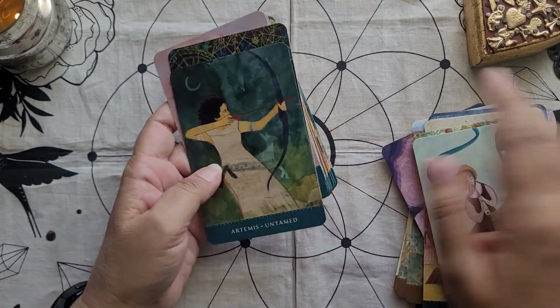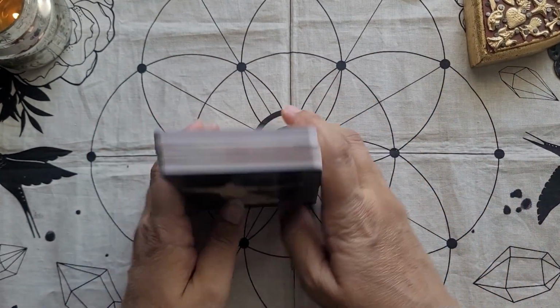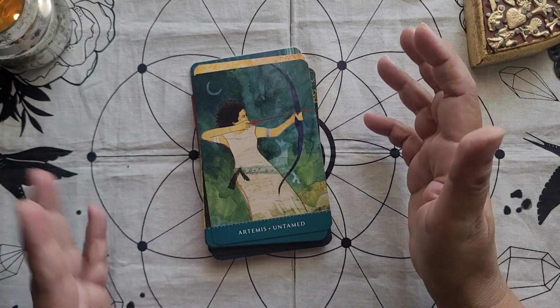So it's not a big deal when you're working with the deck unless you're really tied to the colors within the guidebook. It's really not a problem. It doesn't interfere at all in any way, shape, or form. Just a thing to be noted within the guidebook.